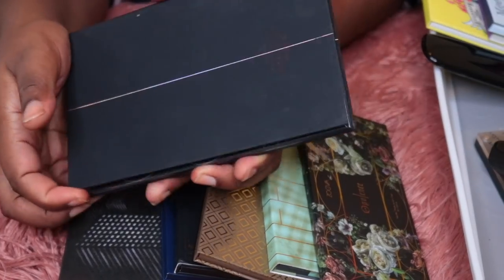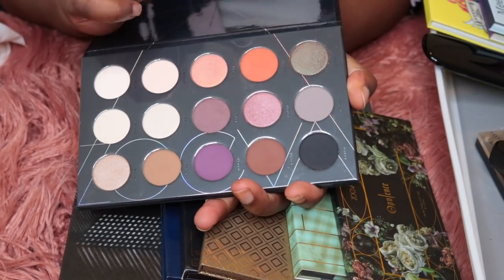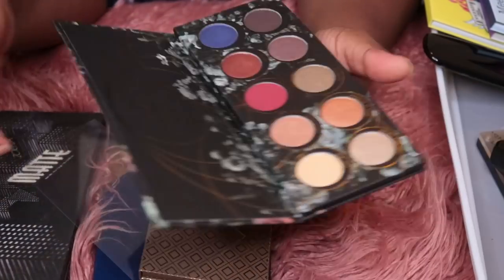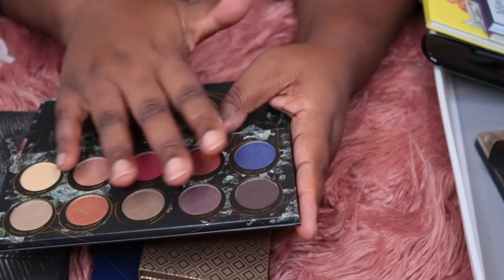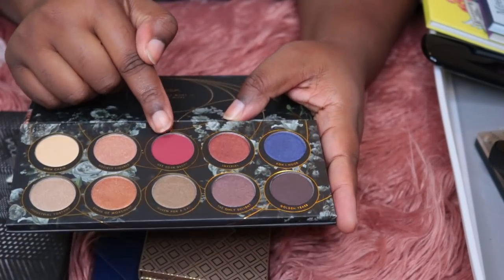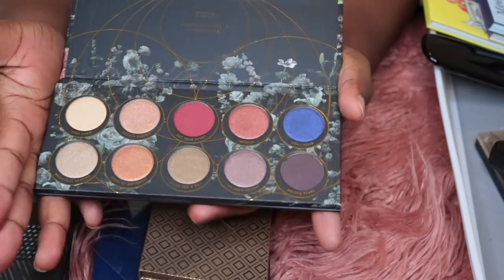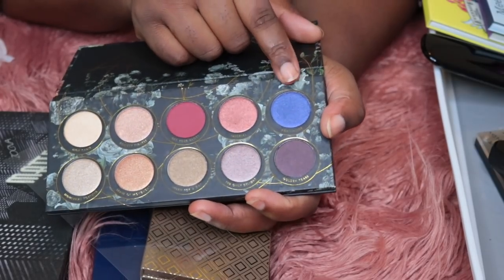The Warm Spectrum. She's got warm shades. That orange is one of the first orange eyeshadows I've ever used. Opulence. Oh my god, yes. Beautiful, beautiful. They're basically all shimmers apart from this one matte. I did find it hard to use this as a cohesive palette. I had to dip into others, but I was really drawn to that blue.